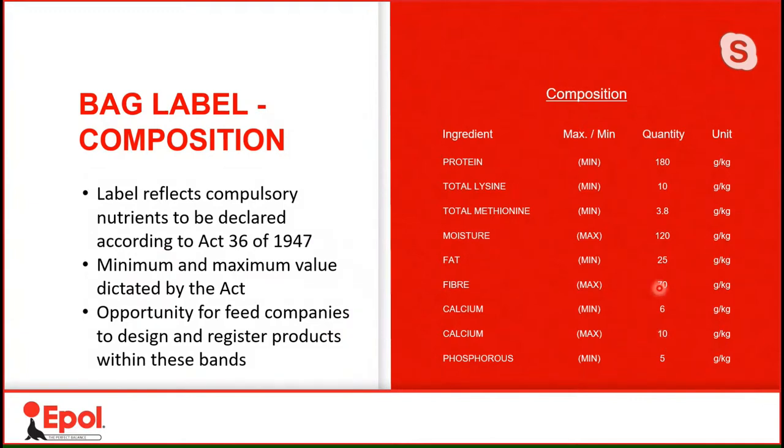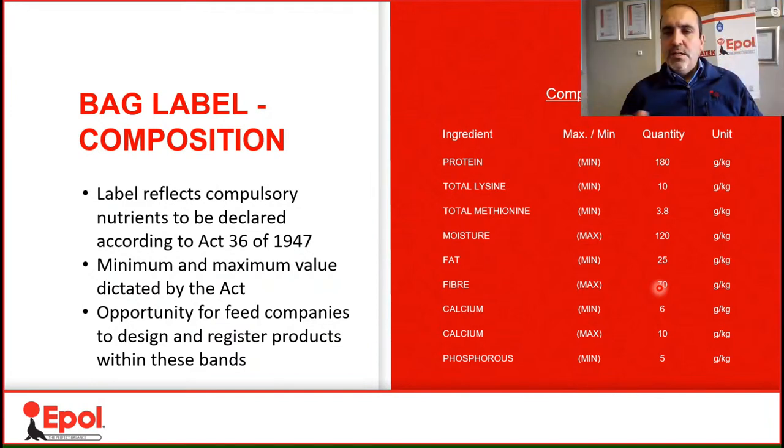Within these bounds, you can see, let's say for protein, there's a minimum of 18% or 180 grams per kilogram. It's up to the feeding company to decide where they want to pitch their protein. You might have a registration of 18%, but if the company feels it's beneficial to give you 19% protein, they can give you 19% as long as they are above the minimum levels or below the maximum level. Again, for moisture, although the maximum is 12, your moisture might actually be 10 or 11%.